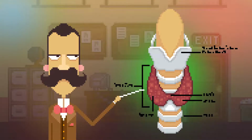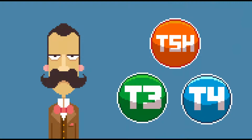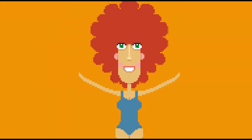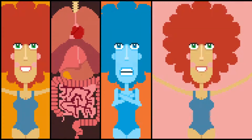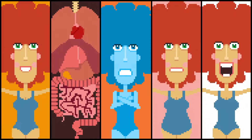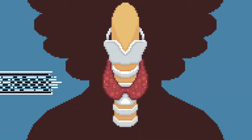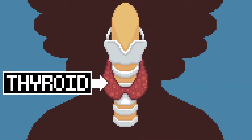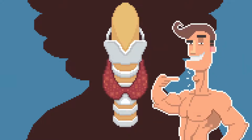Thyroid hormone is produced by the thyroid gland and helps to regulate many important functions in the body. Some of the most important functions of thyroid hormone include maintaining hair growth, bowel habits, body temperature, weight and energy levels. The thyroid gland is shaped like a butterfly and is located in the neck just under the Adam's apple, which is naturally more prominent in men.